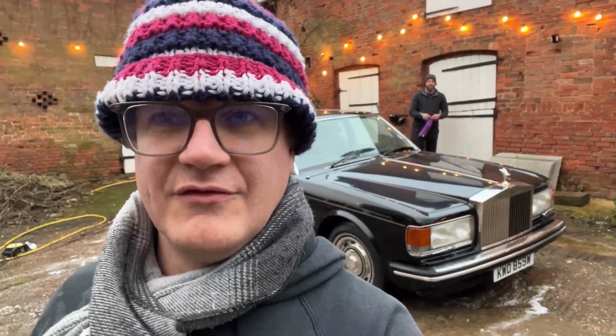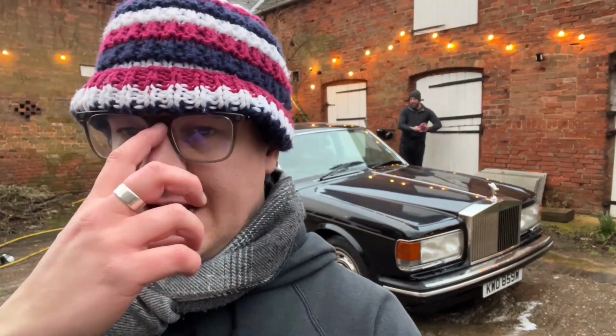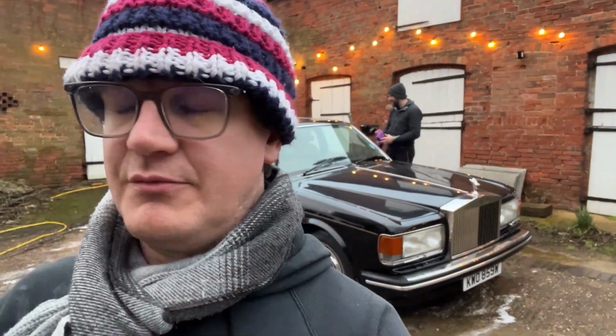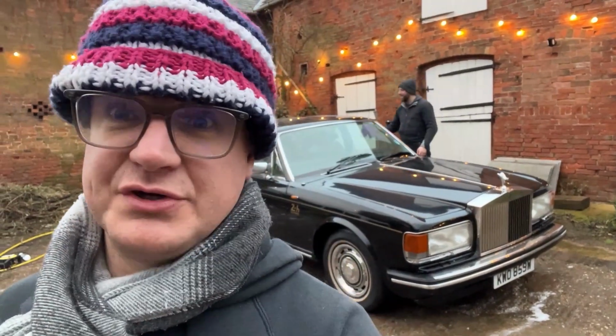So with that, the Rolls-Royce is looking nice and resplendently clean. As you can see, we did end up using the pressure washer because Greg realised you can adjust the nozzle on the end to a softer setting, which is what is needed for the paint. The paint isn't great on this. I don't want to hit it too hard with the pressure washer. So we use the pressure washer anyway.